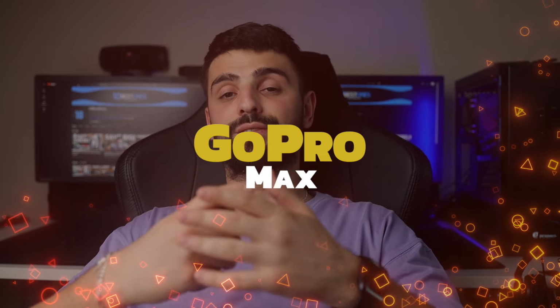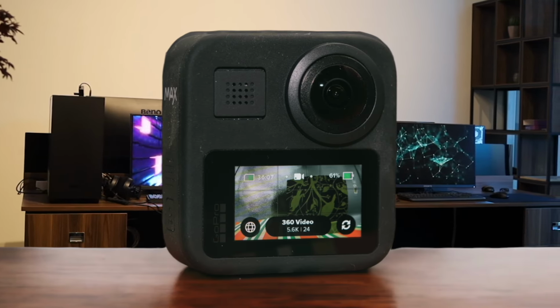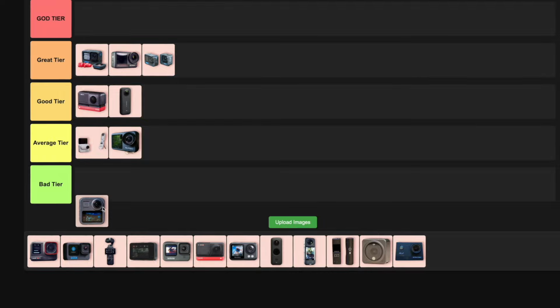Number 8. GoPro Max. The GoPro Max is a versatile 360 camera with excellent stabilization and a user-friendly interface. It's great for vlogging and action shots, but it's limited to 1080p in hero mode and lacks full manual control. For its unique features and ease of use, I'm placing it in the good tier.